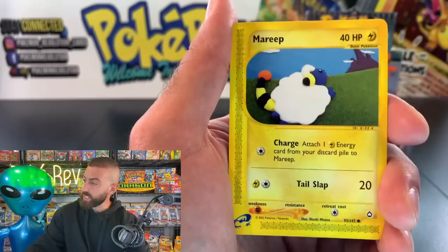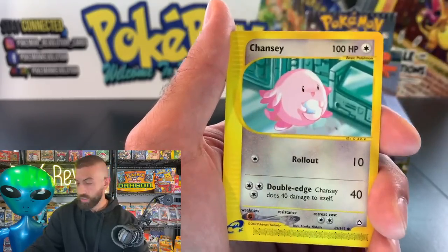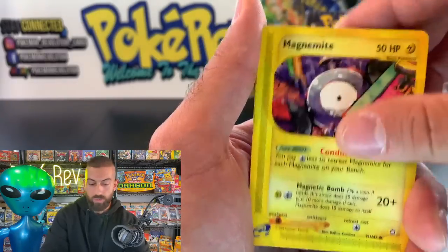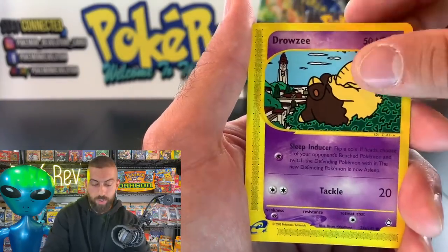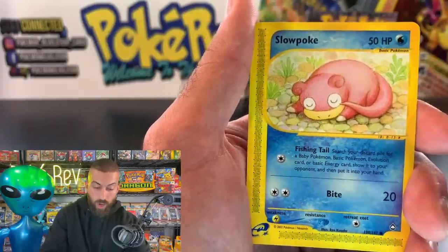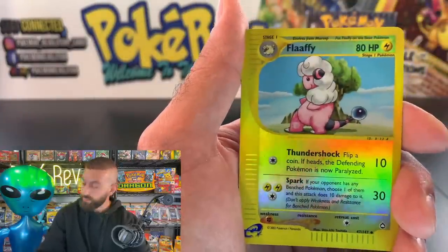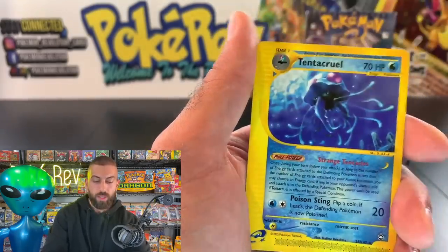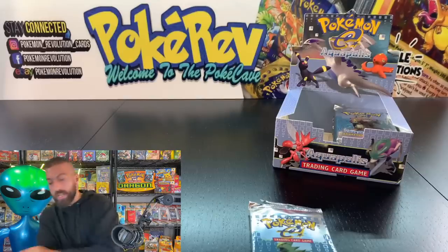All right. Come on, guys. We got the Mareep. We got the Chansey. This one, again, is for Eric C., so best of luck to you, my friend. A Drowsee sleeping in a tree. The Slowpoke sleeping on the ground. Flaaffy reverse out of this pack. And a Tentacruel non-holo rare.